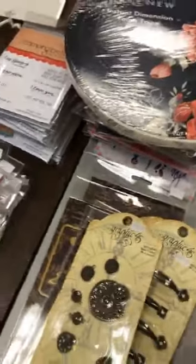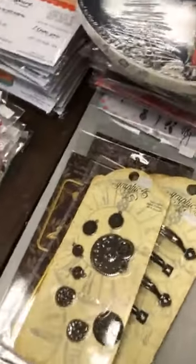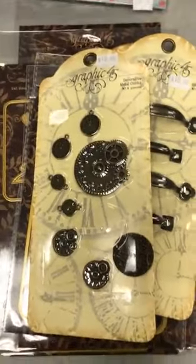All right, now let's talk about Graphic 45, and then we're going to go into my passion, so you guys can guess what that's going to be.